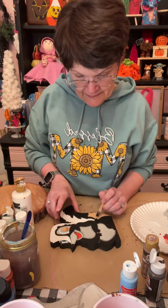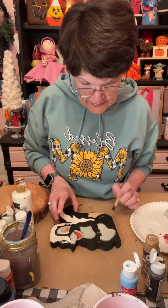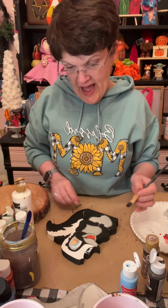But it's no telling. Alright, I'm going to make a fine line right here so I'll know where to go with the white. Let me get all this painted black. And then we're going to do the eye first.